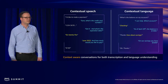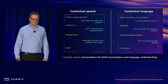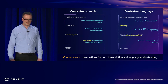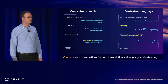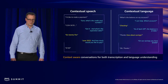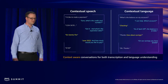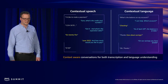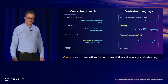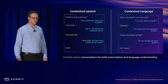The same context applies in language. Depending on how the conversation evolves, the same phrase can mean different things. Consider a retail banking conversation. Without prior context, the phrase, "How about savings?" is ambiguous. You could be inquiring about the interest rates of savings. You could be requesting the balance of your savings account. Or you could be discussing a cancellation policy. You should optimize your conversations to take the conversation context into account to interpret the language as well.